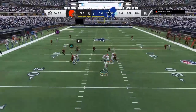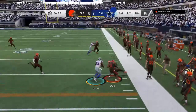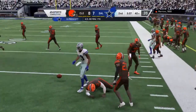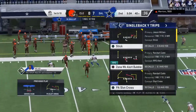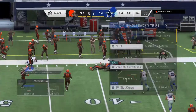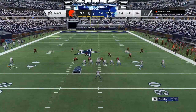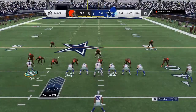Off the play fake, Prescott. And he's able to hook up with Michael Gallup. And down he goes, but he takes it up to the 40. It's a gain of 12, and the Cowboys pick up the first. And another thing that makes a comeback route really effective is that oftentimes after you've made the initial move, receivers breaking away from the defensive back, and that makes it a really tough play to defend. A nice chunk of yardage picked up there.